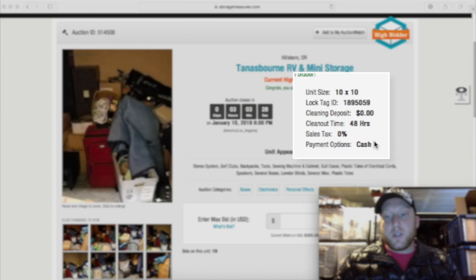And then payment options is cash. 99% of them are cash, but there are some that allow you to pay with debit or credit.